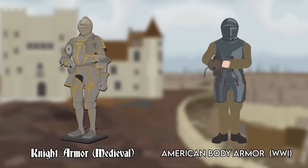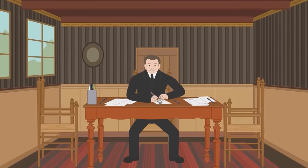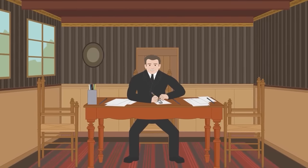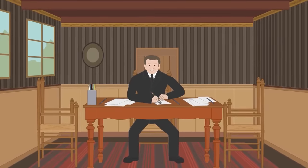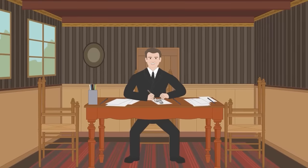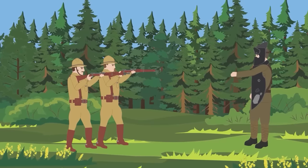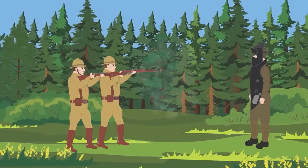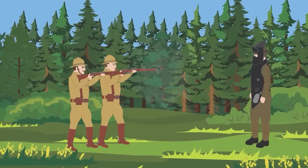American Body Armor. The Brewster Body Shield, designed by Dr. Guy Otis Brewster, was heavy body armor made out of metal and capable of stopping .303 British bullets. To prove its capabilities, he gave a demonstration to the U.S. Army. Soldiers were ordered to fire live rounds of ammunition at the body armor while Dr. Brewster himself was wearing it, and it was found that not a single bullet had penetrated the armor.